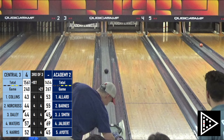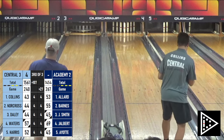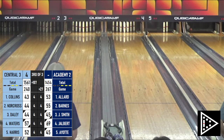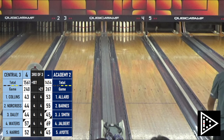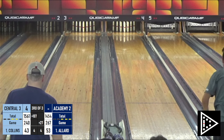Look at all these numbers. I mean, I know that's the premise of a score check, but seriously, look at them. Already on pace for 600 each of them if they just keep going at the same rate. 267 to 240 is confirmed as you see it. Collins on your right, 43 through 4.